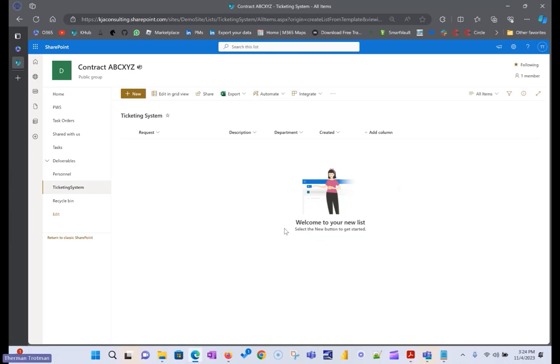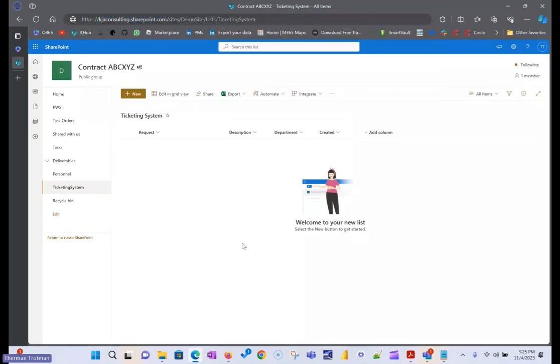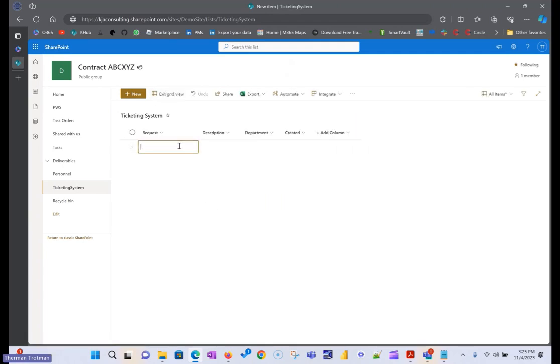Now, the cool thing about a list is that we literally just created a list. If we were doing this in a spreadsheet, we would have created columns called request, description, department, created. You can send that URL that I was talking about earlier. You can take everything off the end of it, or you can keep it on, it doesn't matter. This list right here, that URL, that's the link that you send to people and tell them, hey, go fill out your ticket on that site. You could say, this is how we collect help desk tickets, fill in your information. They would come here and hit new and fill out this form, or hit edit in grid view and fill out this.